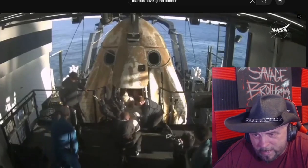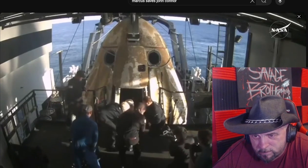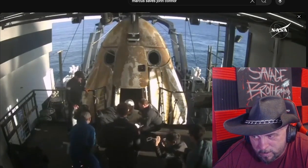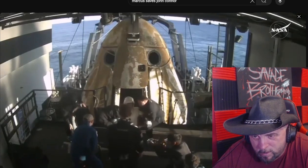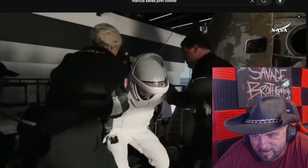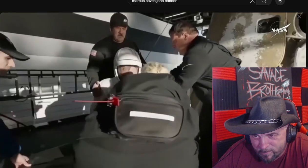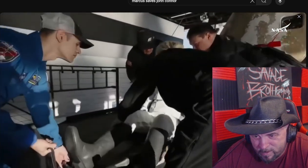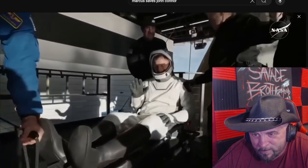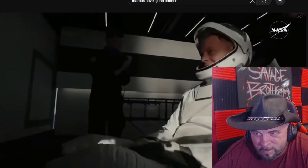Meanwhile, back on the ISS, we can see folks on board clapping as our first crew member, and that is NASA astronaut Nick Hague, commander of Crew 9, now out of Crew Dragon Freedom. Some smiles, thumbs up, and a wave. Can't get any better than that.